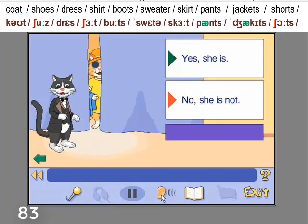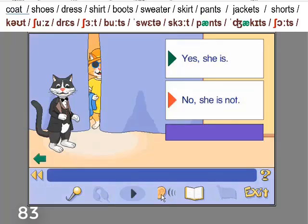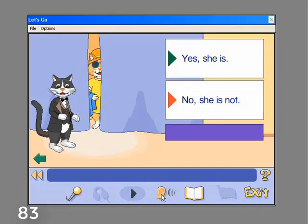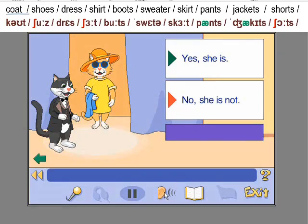Is she wearing an orange hat? Yes, she is. Good. She's wearing an orange hat and a long t-shirt.